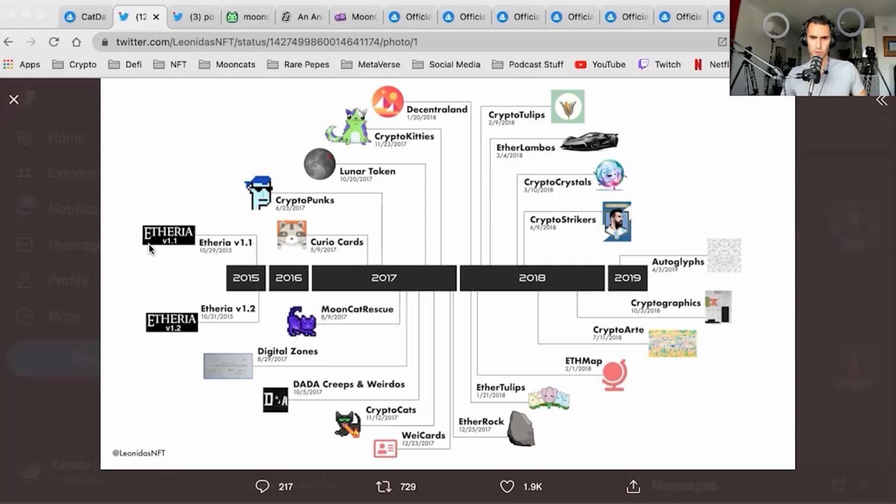I don't think CryptoKitties has sold any there. Etherrock has taken off really hard, right? The floor for these, I think, is like 500 ETH currently, with the highest sale being 888 ETH. So Ether Lambos has gained some traction. So historical provenance is really important to many people. It kind of gives a sense of time and the feeling and energy that was around then.